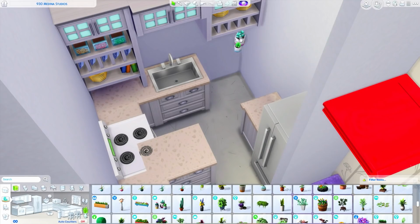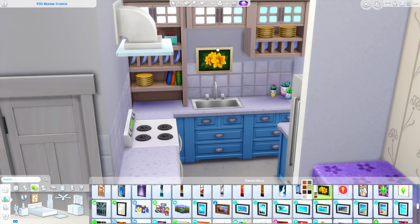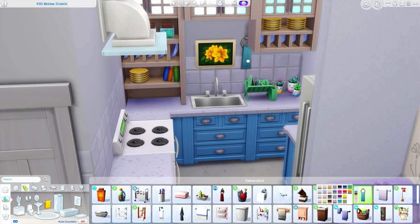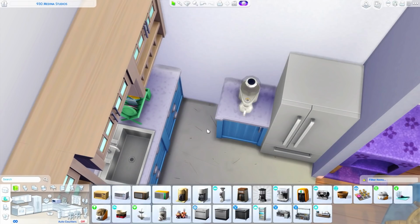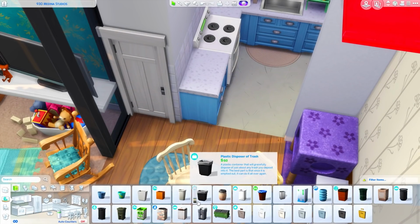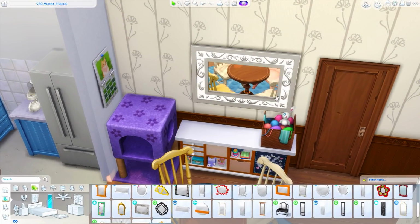I do end up changing the colors of the counters in here to a blue swatch instead, and the upper ones, I believe, end up being beige. Getting some flowers. I didn't want the kitchen to be overly decorated. It doesn't feel like a space where you'd say, let me make my kitchen look like I'm a gamer, because personally, I'm a gamer and my kitchen does not look like that. It's just a kitchen. My kitchen screams, I like industrial. So I wanted this kitchen to scream, I have a kitchen.